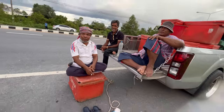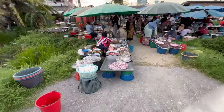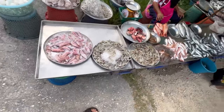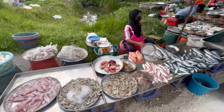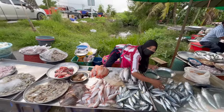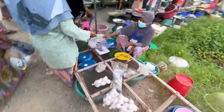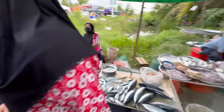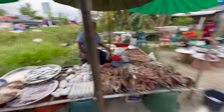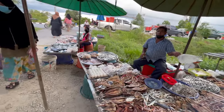Assalamu alaikum. This is the local market in Natawi. Lots of fish food, fresh fish here. Oh, it's quite interesting, really. The dry fish, fresh fish from the sea. Here is very near sea. Oh, this is chicken. Oh my God!